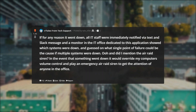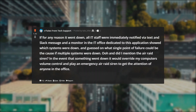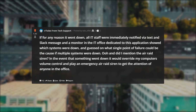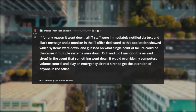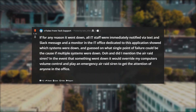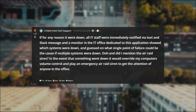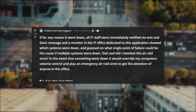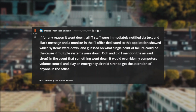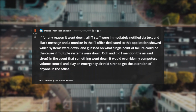If for any reason it went down, all IT staff were immediately notified via text and Slack message, and a monitor in the IT office dedicated to this application showed which systems were down, and guessed on what single point of failure could be the cause if multiple systems were down. Did I mention the air raid siren? In the event that something went down, it would override my computer's volume control and play an emergency air raid siren to get the attention of anyone in the office.